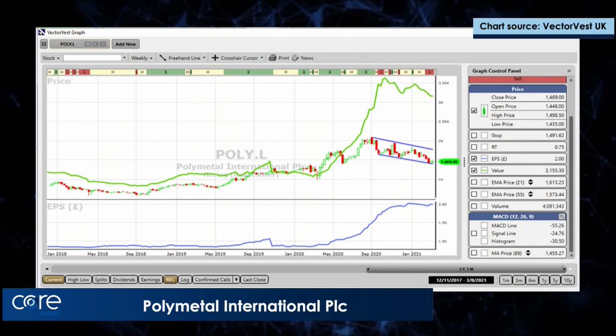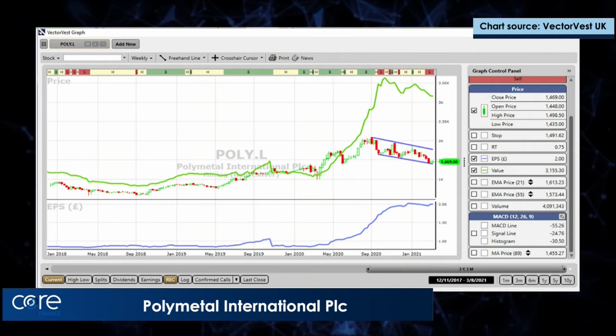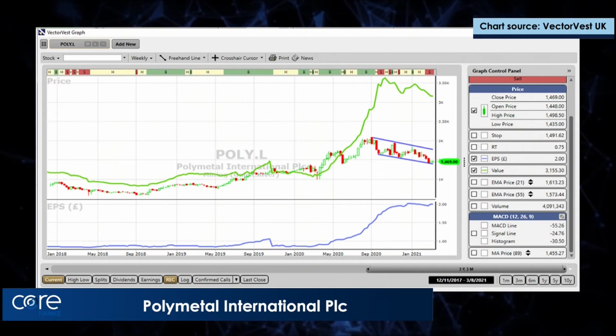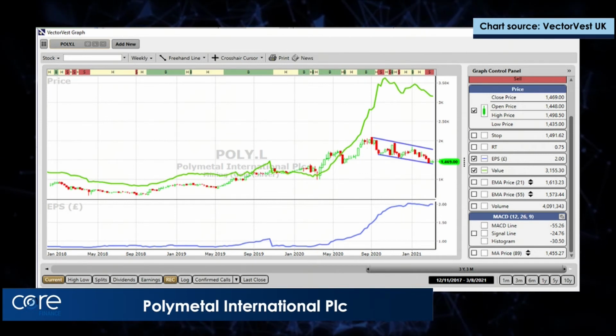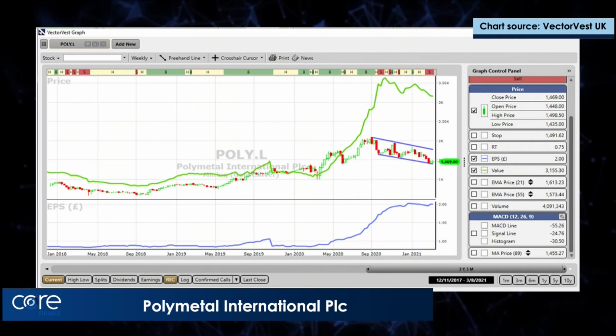It's sitting at support, and I have a position in that share myself at support. Do I know it's going to break up? Of course I don't, but all I know is that I've only got to risk a little bit of money to make quite a lot of money, if I'm correct in my prognosis. And as a trader, I can't really ask for much else.